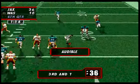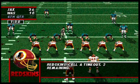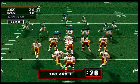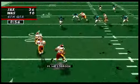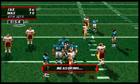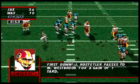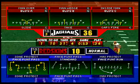Makes the catch for a gain of 9. Timeout. Offense. Two timeouts remaining. Looks like they've got it. Hurstad! Timeout. Called by the offense. One timeout remaining.